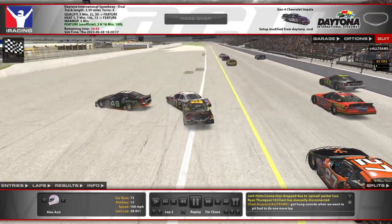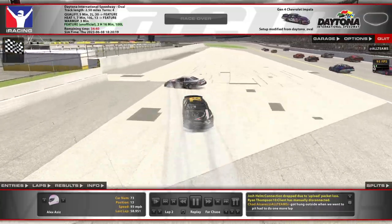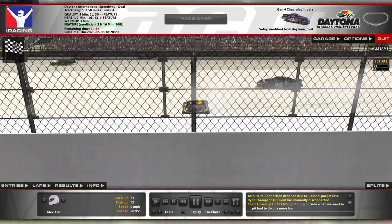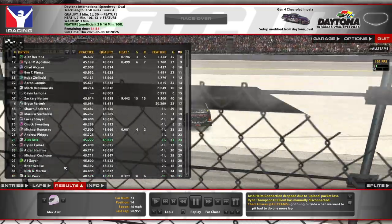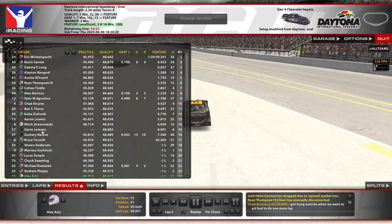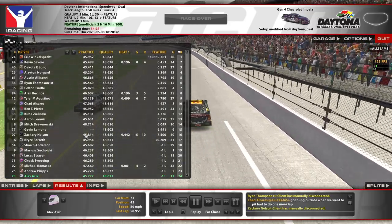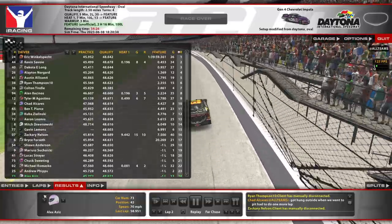Yeah, everyone coming together. Gavin getting in there. Oh no, he gets some nose damage too. How did Gavin end up doing? Did he still end up with a decent finish? P15, that's not terrible, especially for getting nose damage on lap 2. Definitely could have been much worse.